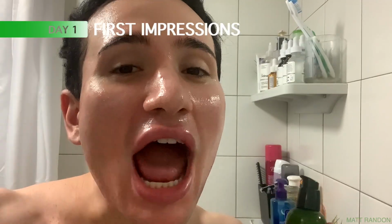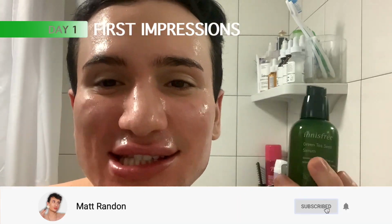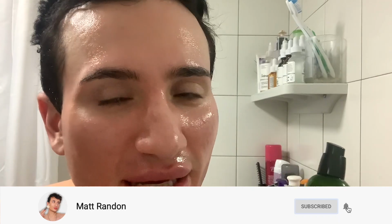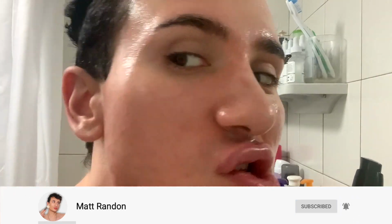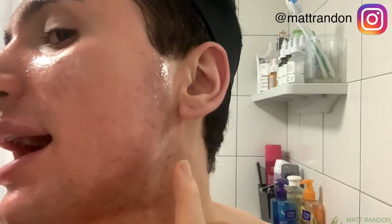Okay guys, so I've already cleansed, toned, essence, and serumed, and now this is the last serum that I'm gonna apply on my face for today. Now I wanna show you what my skin looks like to begin with. As you can see, I have pimples on my nose, pimples on my cheeks. I have redness from acne on my jawline, as you can see right here. So I'm definitely really curious to see if the green tea is actually going to help with soothing my skin and calming my acne and calming the redness, as well as making my skin more glowy and just hydrated, because it's supposed to do both.